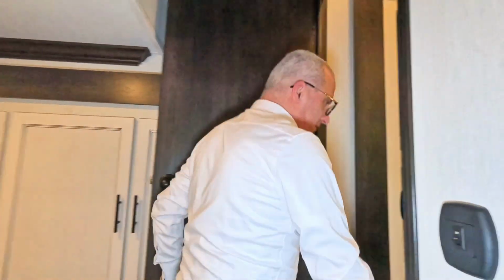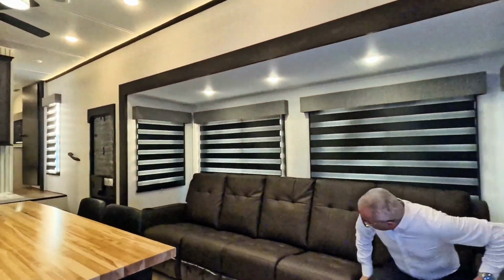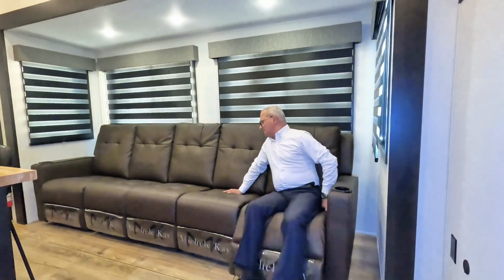Now let me show you here. Look how roomy it is. I love this. I wish I had this in the living room where I could seat 5 people under recliners, not just 2, and you could recline one by one.